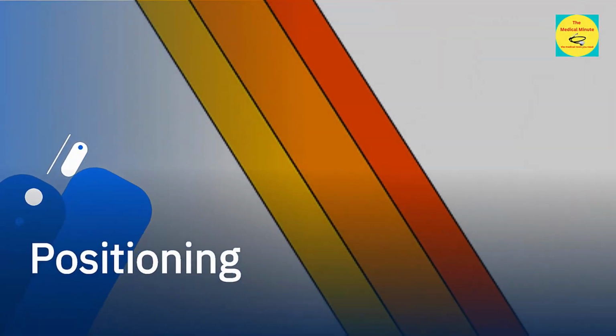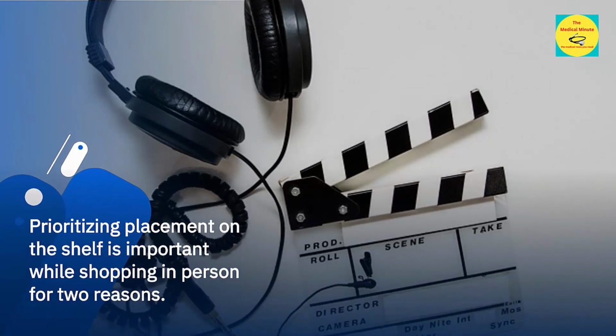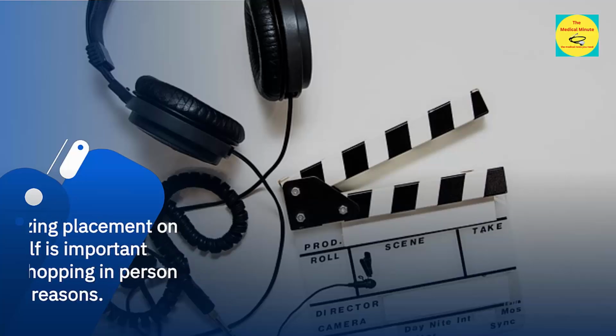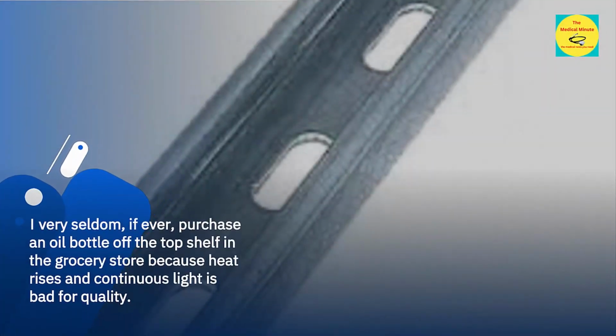Positioning. Prioritizing placement on the shelf is important while shopping in person for two reasons. I very seldom, if ever, purchase an oil bottle off the top shelf in the grocery store because heat rises and continuous light is bad for quality.